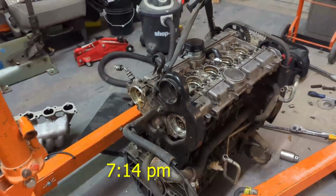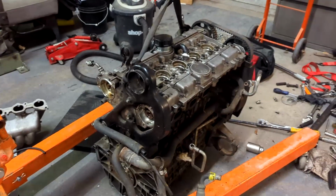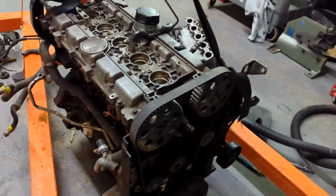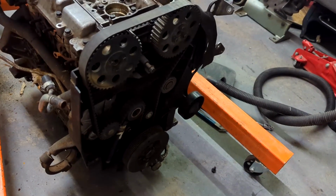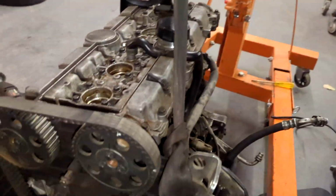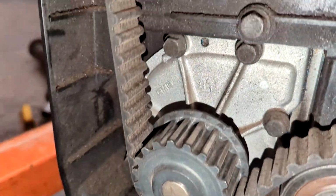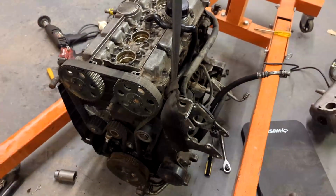So let me go ahead and put it where we're going to leave the block at and take this head off of it. I'm also going to get the things I need for it, like the NA cams, Volvo water pump, and the right parts that I like to use. I really don't like having aftermarket parts on here. That water pump is not Volvo, so let's move it and strip it down.